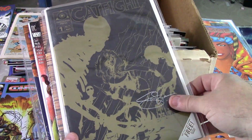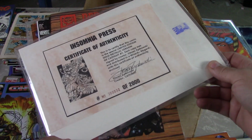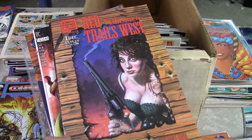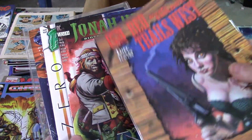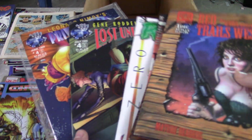There, you can see the autograph on that one. Don't really know if that really matters much. Number 32 out of 2,000. I would say the odds of them selling 2,000 of those autographed comics was very, very low. Red Trails West, Jonah Hex. That wasn't really bad, actually. It wasn't as bad as I was afraid of when it came out.